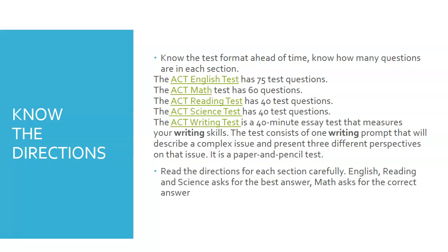English, reading, and science ask for the best answer that you can choose or think of or see out of the multiple choice. Math asks for the correct answer. So, don't guess on those math ones. You'll want to solve that and work that out. And then look at all the multiple choice options before selecting an answer.